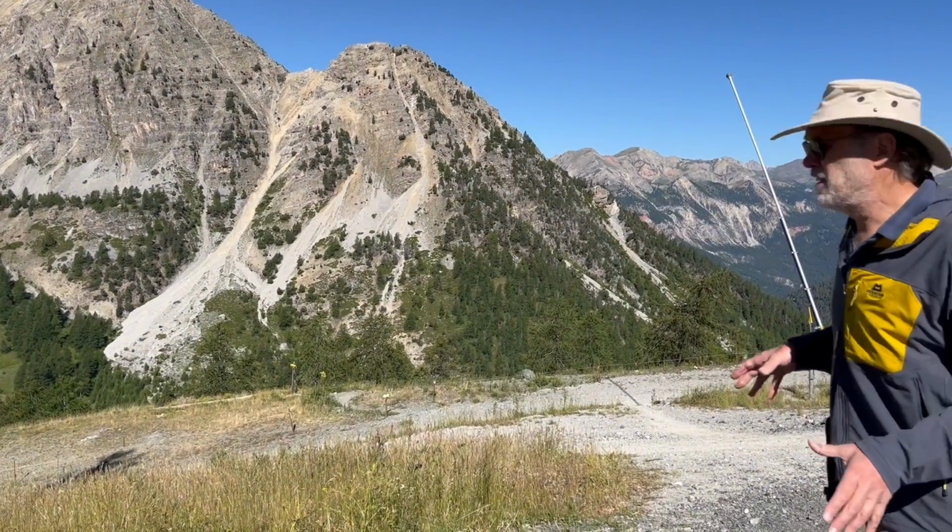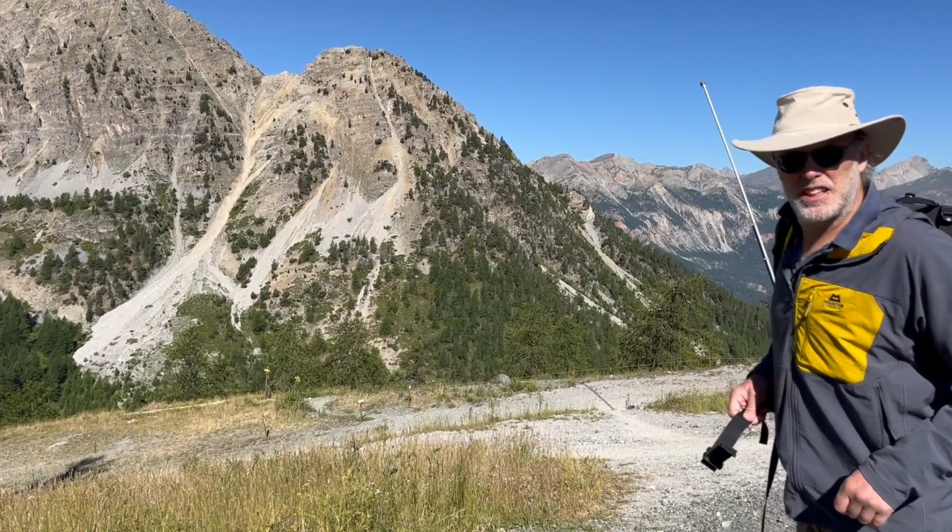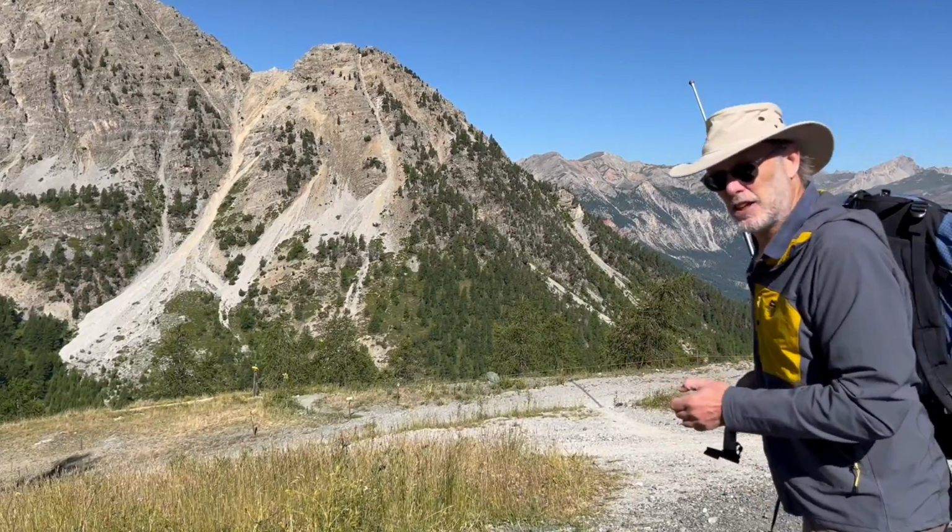Well, that's one lift down. We're going to walk a few hundred meters down to the other lift to take us to the top. So let's get going.